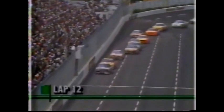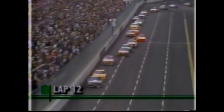Just about to go back to green, John, from our second caution flag. Here is the green flag flying. Back to racing on lap number 12. That's Dale Earnhardt still at the head of the field, and Ernie Irvan right behind him. Jeff Bodine, then Mark Martin, Fred Bodine, Dale Jarrett, Darrell Waltrip, Morgan Shepherd, and the 10 car of Derrike Cope.